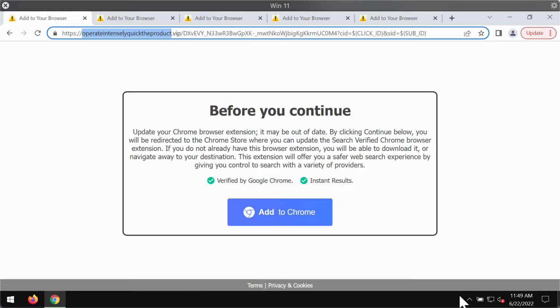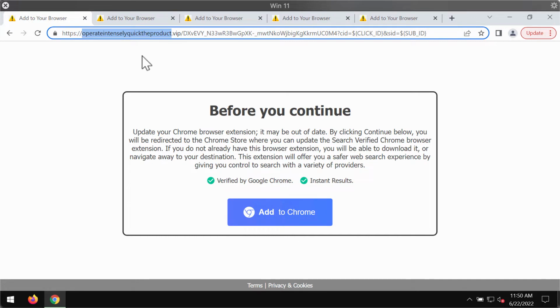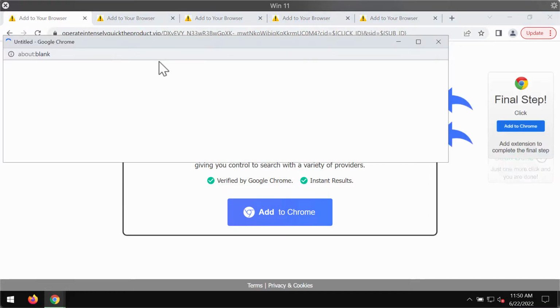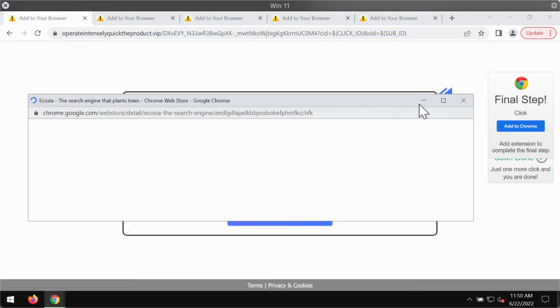My video guide will provide you with instructions that will help you to get rid of the scary pop-ups and fake Chrome update alerts coming from the website Operateintenselyquicktheproduct.vip. So this is a deceptive website that claims to be a Chrome update message, but in reality it's a fake Chrome update. You should not tolerate it, you should not trust these fake Chrome update messages.